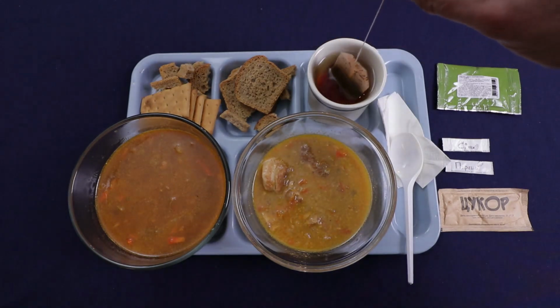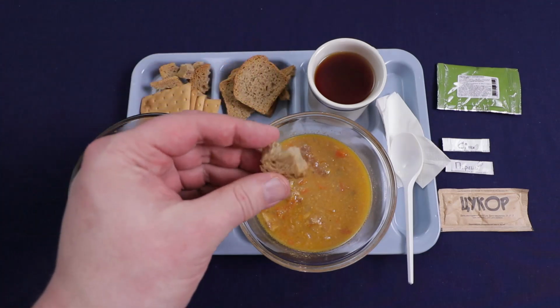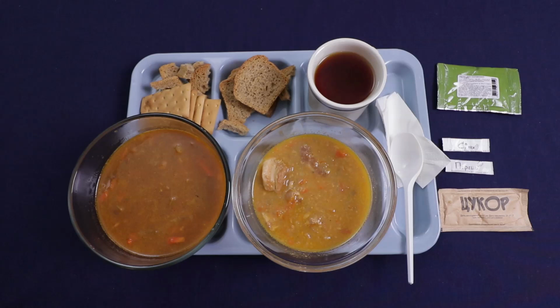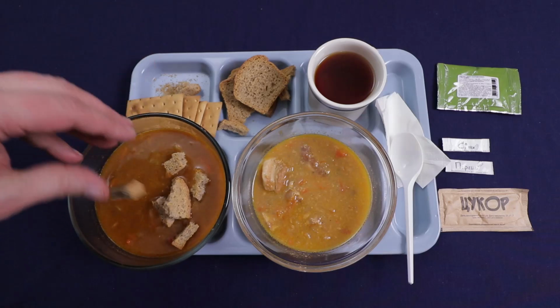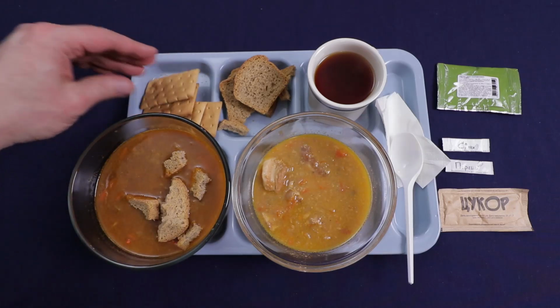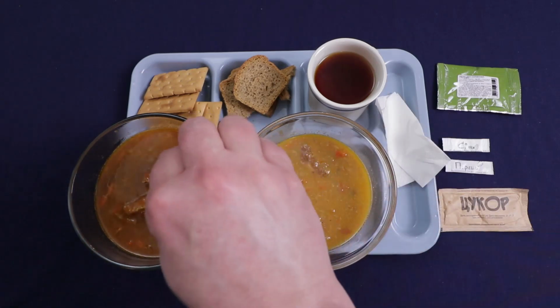Tea's ready. But yeah, I definitely need to try a piece of this bread. I know they're a little beat up, but hey. Has a little bit of a rye flavor to it. Definitely dry. But it is dried, what do you expect? Not very salty. It's almost like croutons. Which, guess what? I'll let those soak for a while. I already know that's going to taste good.